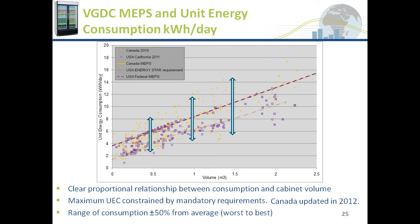But the range of performance, the variation in the range of performance, is still quite significant. Indeed, before the change in the Canadian requirements, we were seeing a plus or minus 50% range of consumption. And even within the remaining data set, there's still a significant range of performance across the market and across all of the volume range that you see on this graph.